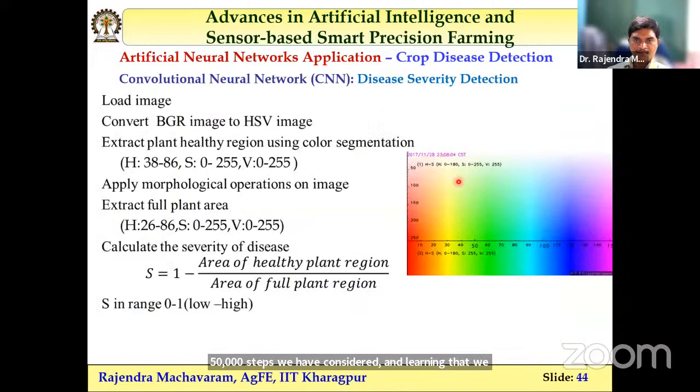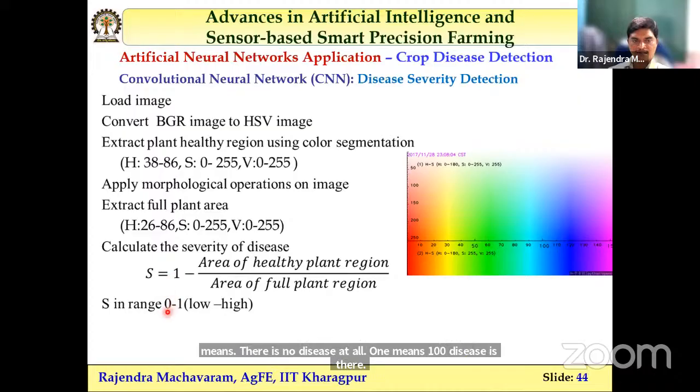Not only the identification of the disease, we have even quantified the severity of the disease in the image using an image processing technique. Here, the severity is given in the range of 0 to 1. 0 means there is no disease at all. 1 means 100% disease is there. The severity index is in the range of 0 to 1.